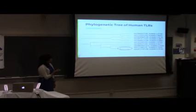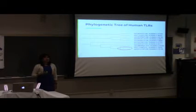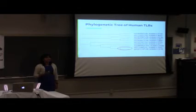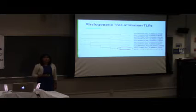Furthermore, on this phylogenetic tree, you can see that the TLRs 1 and 6, which also have the entire plus or minus 5 sequence conserved, are also next to each other on this evolutionary tree. This further indicates that these two TLRs have a strong evolutionary relationship.